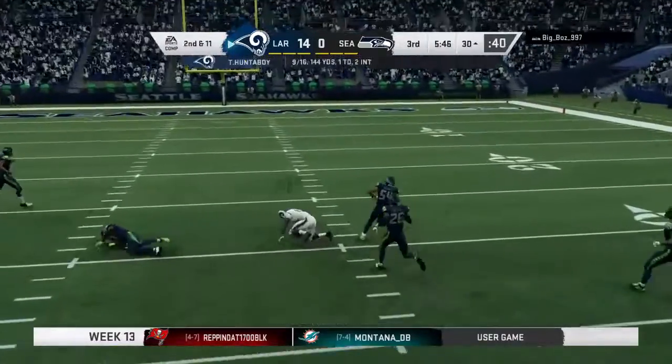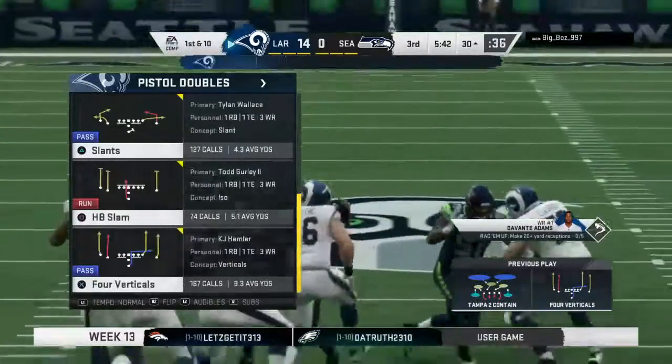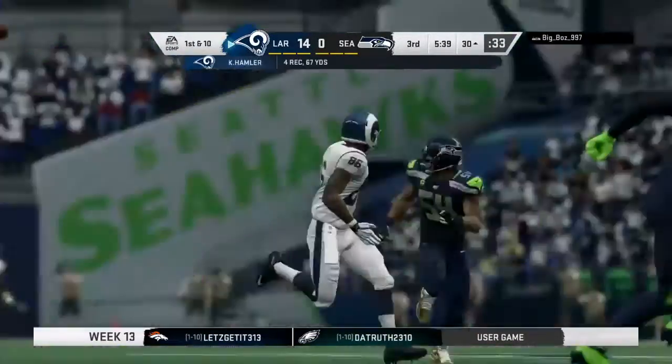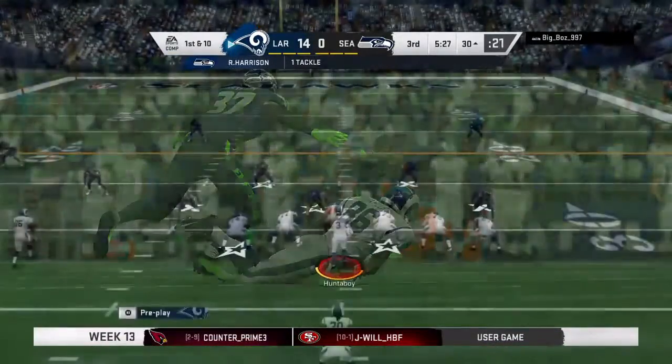And this will be caught at the 30. The previous play, they barely got back to the line of scrimmage. Now they pick up over 30 yards. I guess that answers the question of whether or not they're going to try to play conservative and protect this lead in the 3rd quarter.